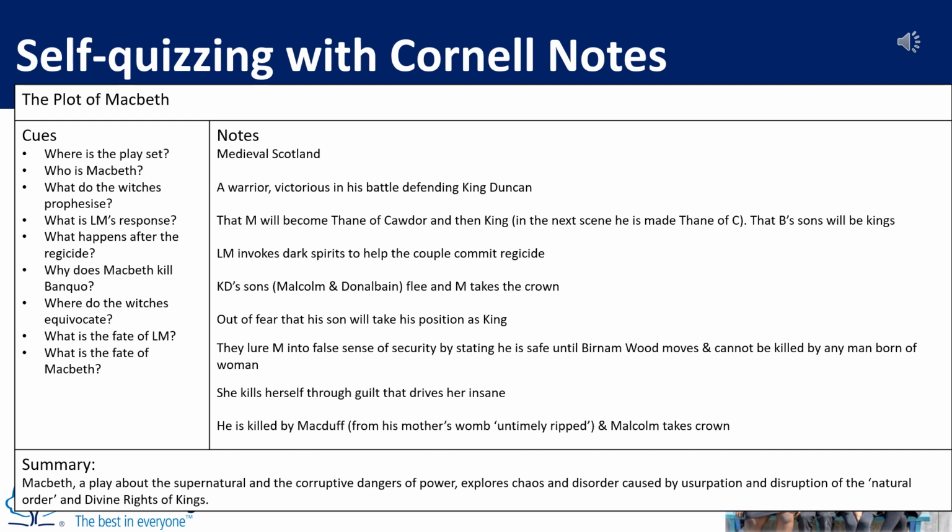So this is another example of a resource where you could cover up your notes, cover up your summary, and try to retrieve all of those answers. Because this is the plot of Macbeth, it's all of that really important information that you need to be able to answer any question in the exam, really. You need this kind of knowledge at your fingertips.